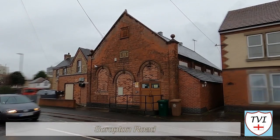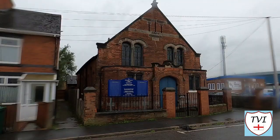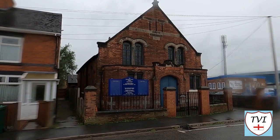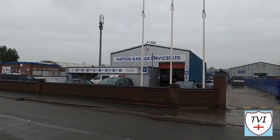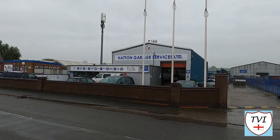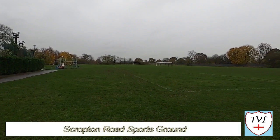Scropton Road sees us past two interesting buildings. This one was the courthouse and public hall, and it's dated 1906. The second is the current Methodist Church. This originated as a primitive Methodist chapel in 1912, and it's dedicated to John Prince, the man who purchased the land that this is built upon. Then we've got Hatton Garage Services Limited, which is exactly what it says on the tin, an MOT testing centre and repair garage. A right turn then takes us into Scropton Road Sports Ground.